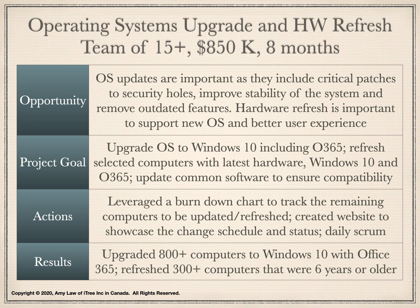This project offered an opportunity to upgrade operating systems to Windows 10, including Office 365, and refresh selected computers with the latest hardware. This project also updated common software to ensure compatibility. I managed this project from initiation to closure.